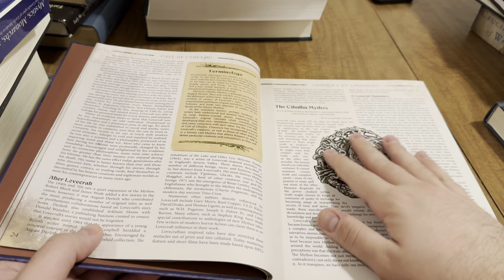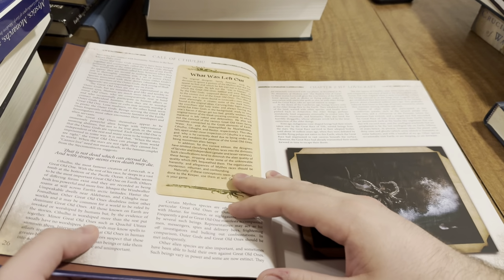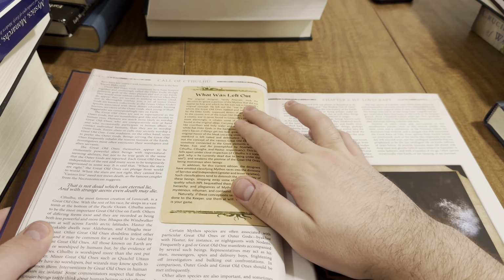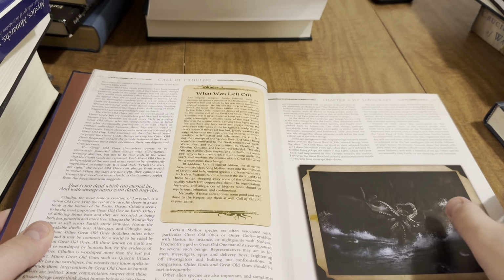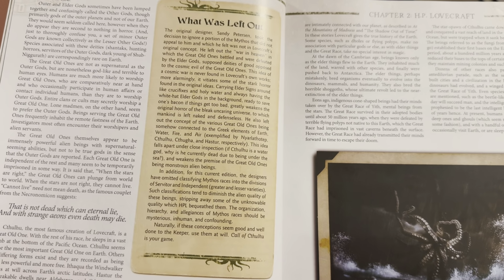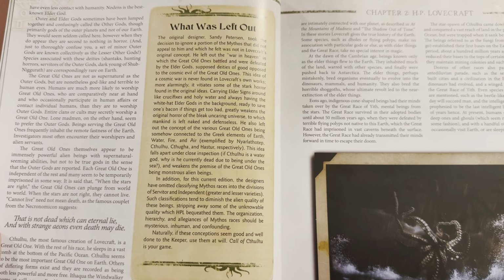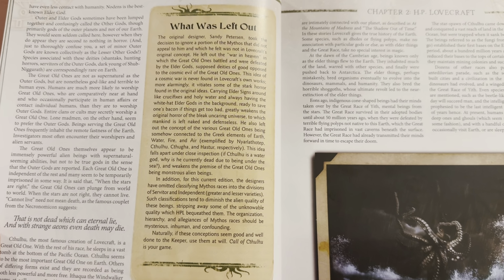And it's got a long section about the mythos. And also it has what was left out. So it's mostly things from the later author, I think most of the stuff is from August Derleth, who after Lovecraft passed away was the one that published a lot of his work and wrote his own stories.